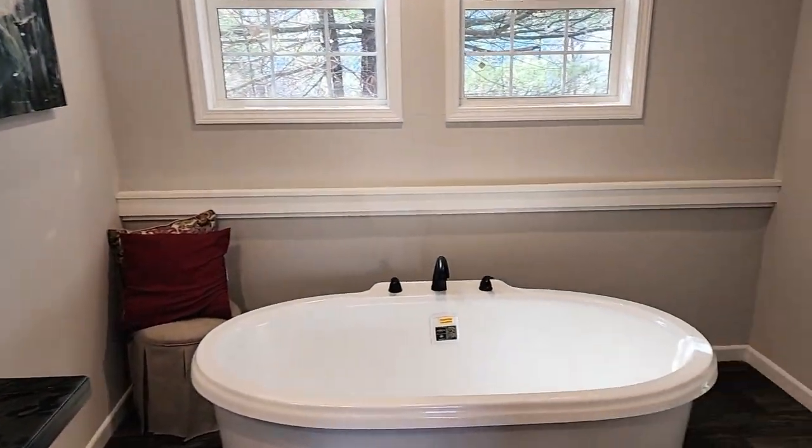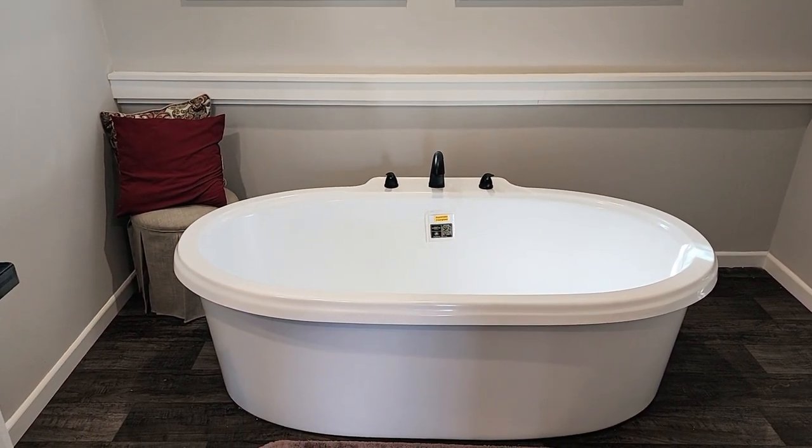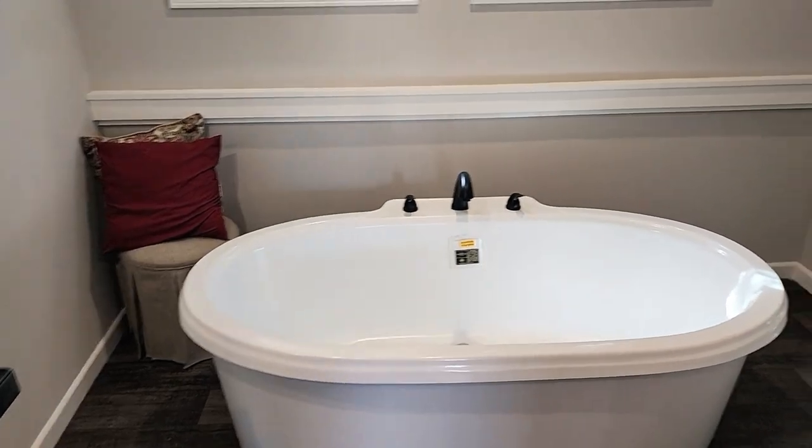And this tub right here, freestanding soaker tub, it's big. It's a lot bigger than people think it is until you actually see it and I actually sit down in it. It is a really good size.